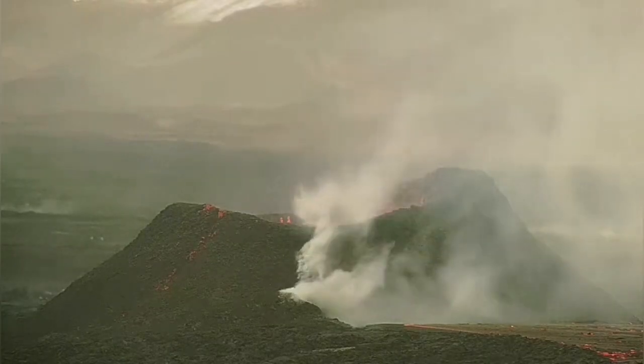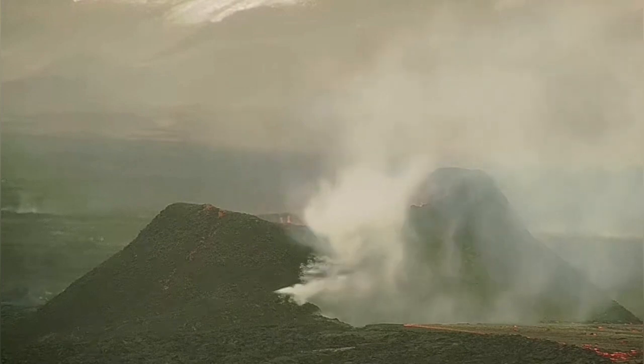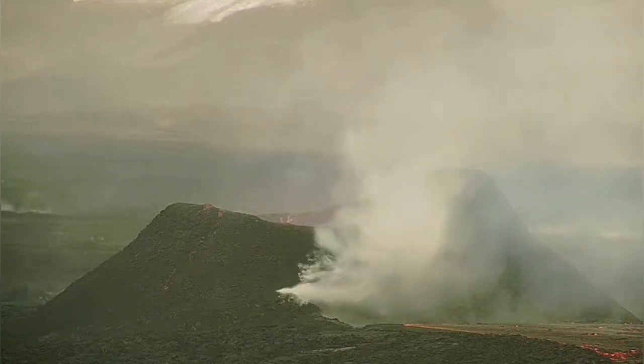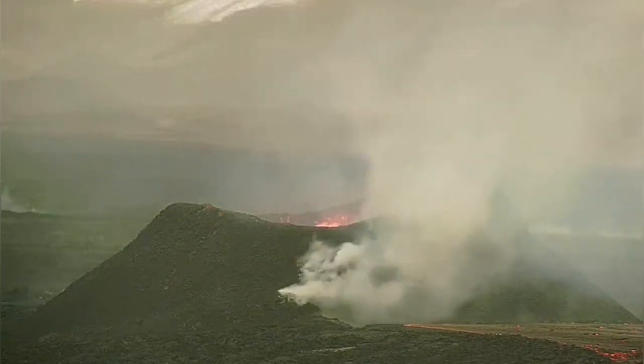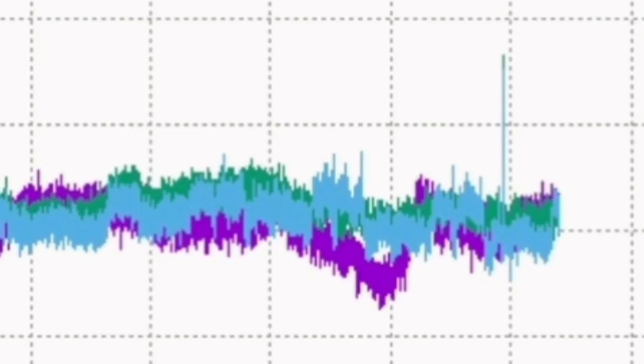During the day, 2 hours later, we see it doesn't look as active, although we see some lava glowing out. But when we look at the harmonic tremors for that time, this is the harmonic tremor measured in Grindavik and the nearby town. And when we look at the 6 o'clock timeline, it is actually less active. That's the one which we thought is more active. That was during the dusk. It was a bit darker than usual.